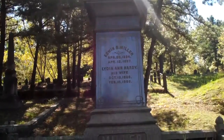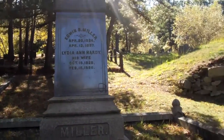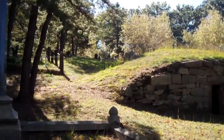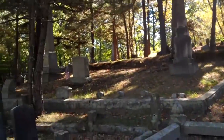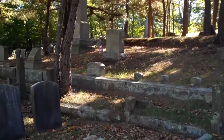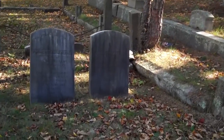You're immediately met in the cemetery by the grave of Edwin Miller and his wife Lydia Ann. And a very beautiful monument here. This is definitely one of the creepier ones, and we'll see some of the major creep factor here in a second. Quick look at the graves here.